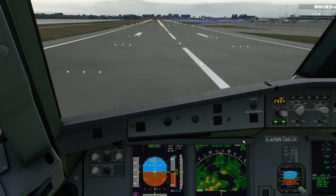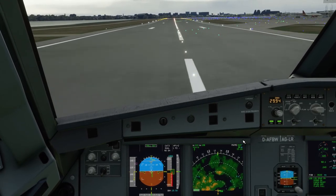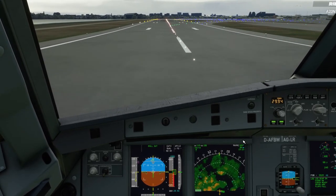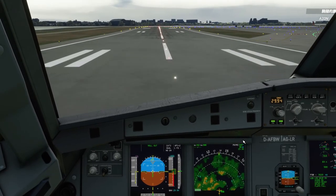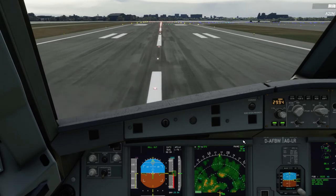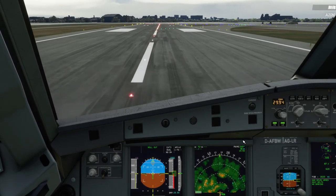Emirates 9688, spoilers, no reverse, engine 1 and 2. Decel. Be advised you may have landed on the wrong runway. Heavy, taxi via Tango, cross 25 right, cross 25 left, taxi all the way around. 70 knots. Roger.